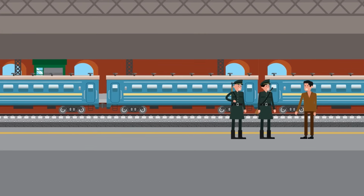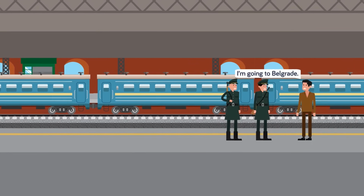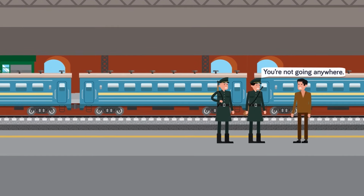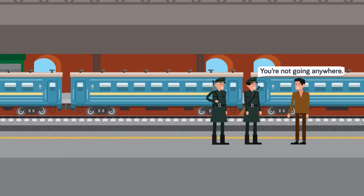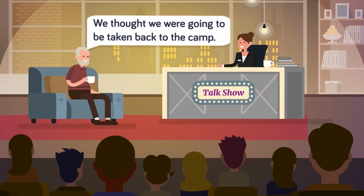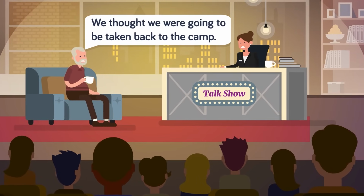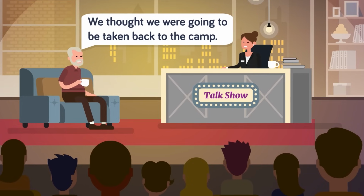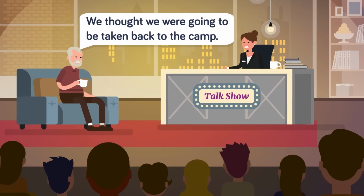He was asked for his papers in the railway station. He said he was just going to see his mother in Belgrade, which the officer didn't believe. James was subsequently taken along with some others to the police station to be interrogated. That didn't go too well. James later said, "It was only 12 hours since our escape. We were prisoners again and it was shattering. Our natural reaction was that we thought we were going to be taken back to the camp." In fact, they were taken off to be shot.